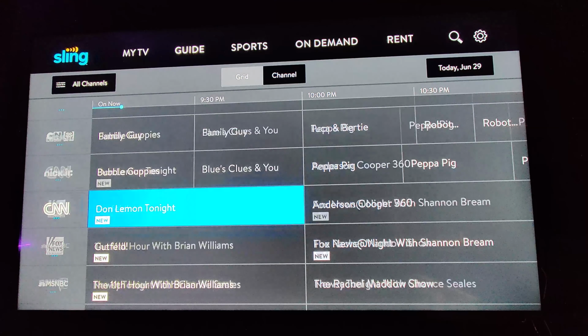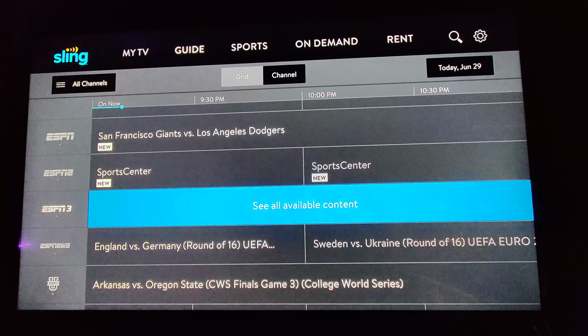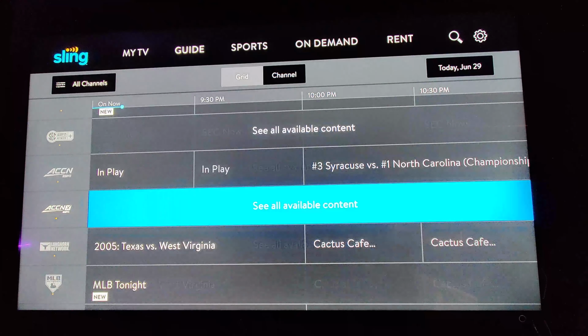Now, once you pop into Sling TV, you'll see the channel guide here. There's a few other menus, but let's look at the channel guide. One thing that might be confusing is why aren't these channels combined in the channel guide? If you flip through, it'll tell you Sling Blue starts here, and then it'll list all of the channels. Then when you get down to Sling Orange, it's going to repeat a bunch of those channels that are shared between the two services. Why is that?